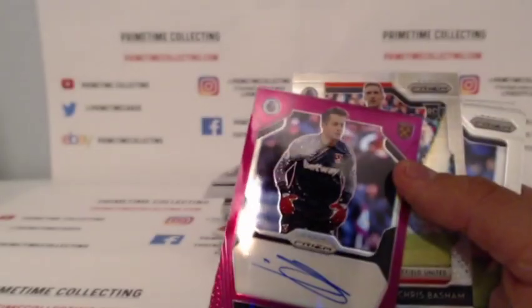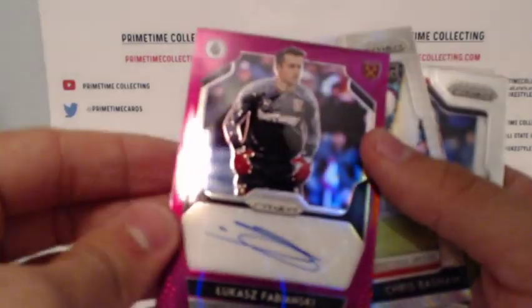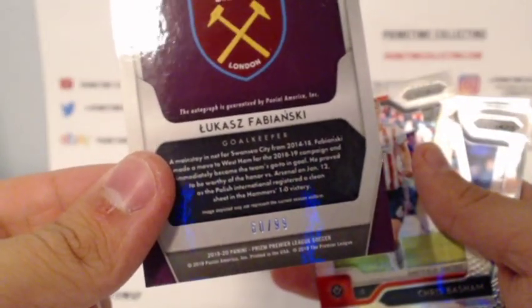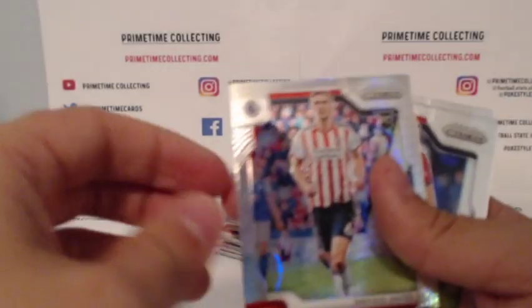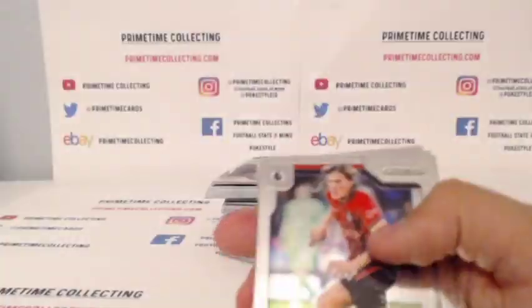Oh, nice. Two autos in this box. For West Ham United, Lucas Fabianski, out of 99. Congrats on that. Got an extra auto. Chris Basham, Sheffield United, Prizm Refractor.